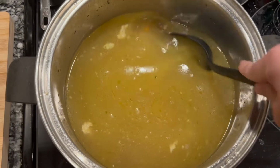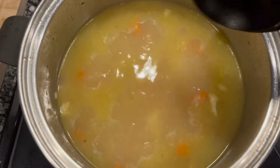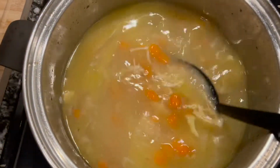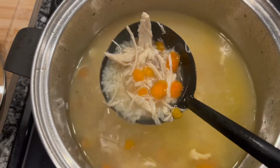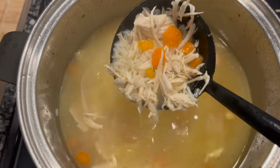Stir it around for a little bit. Let that rice cook up. All right, the chicken soup is done. Now all we're gonna do is put it in a bowl and eat it with some of the bread that I made.